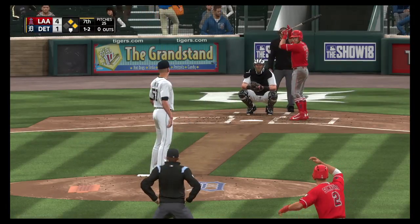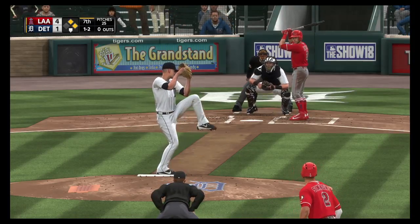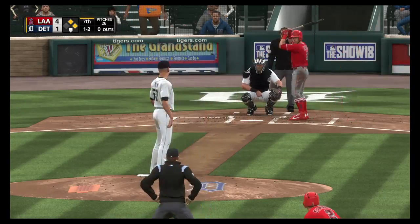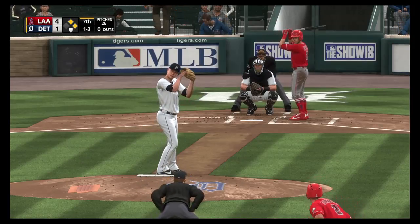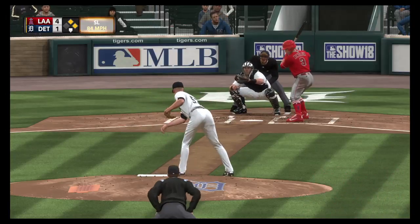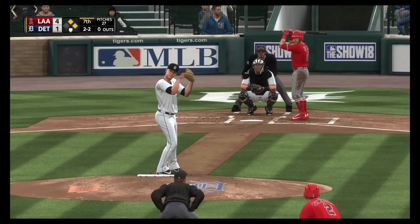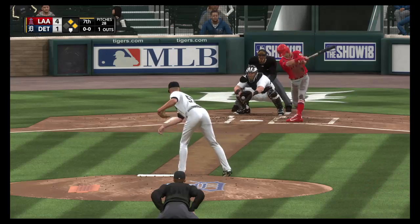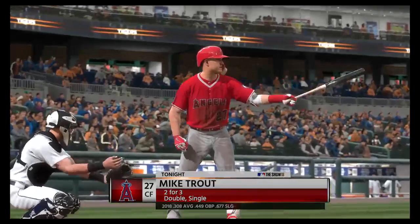Swung on and missed, outclassed by that fastball for a strike. The 1-2. Still a ball and 2 strikes. 4 runs, 8 hits, and no errors to this point for the Angels. And a good take there. Close, but it's 2-2. Here now the 2-2 is a wave and a miss. He struck him out. Here's the center fielder, Mike Trout.